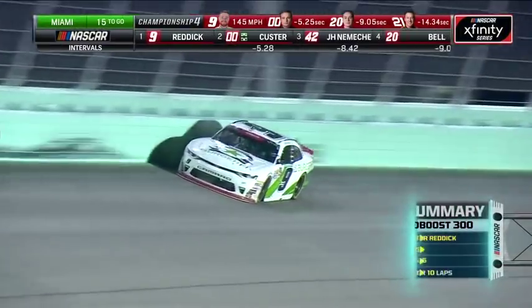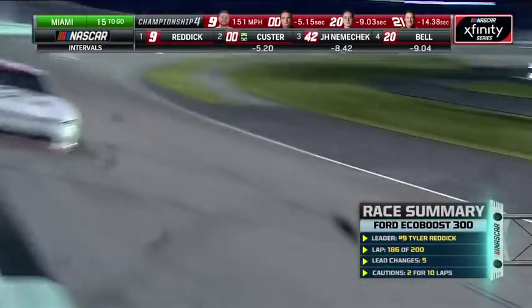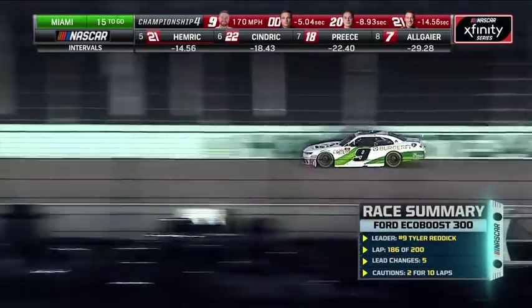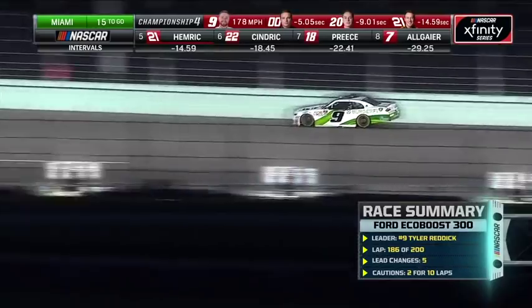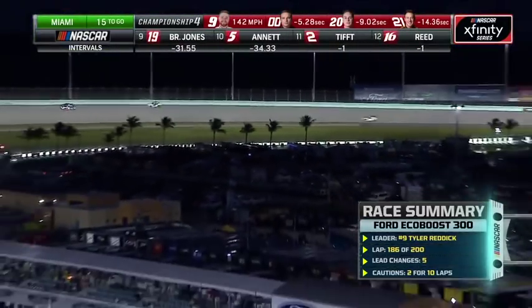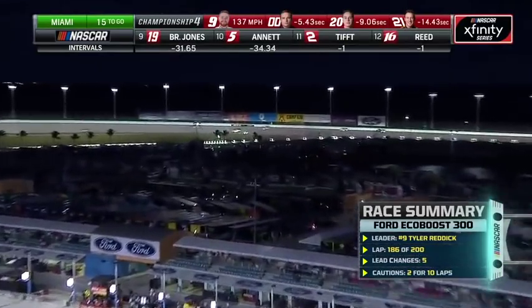Okay, we're there. 15 to go. It's 15 to go. That was my number. 15 or 10. Right now, 5.5 second lead. Okay, Tyler. 15 to go. That's a 22. Still great lap. Be smooth. Stay loose up there. Stay loose. Trust me, I'm loose.